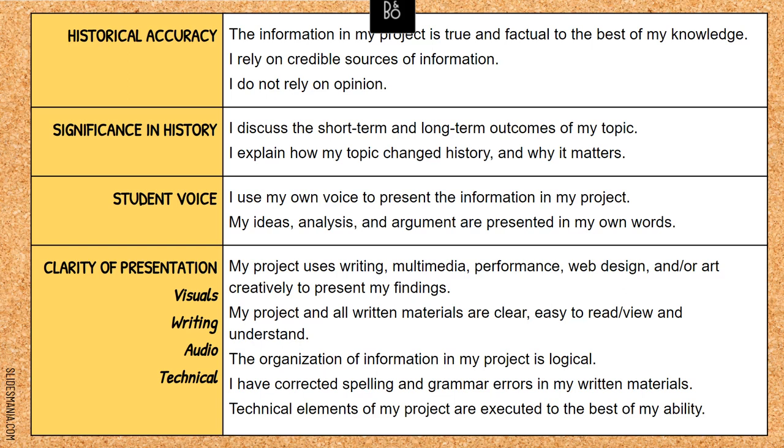We ask students, the significance in history is really about outcomes and impacts. And we ask students to talk about that in their project. And then we have a relatively new criterion called student voice. What we've found over time as students do more and more internet research is that it's so easy to just cut and paste a lot of quotes from primary sources and from experts that their own analysis is lost in the project. And so student voice is really a way for us to say, we want to know what you think, and we want you to write your project using your own words and share with us your ideas, your analysis, and your argument in the project rather than just saying, here's all the research that I did. You can see it in my quotes, right? We don't want that student voice to be lost.